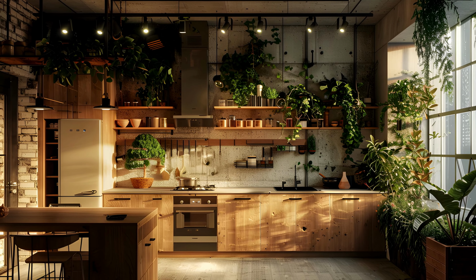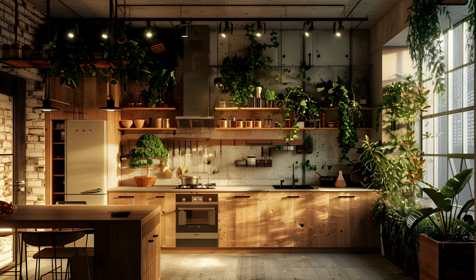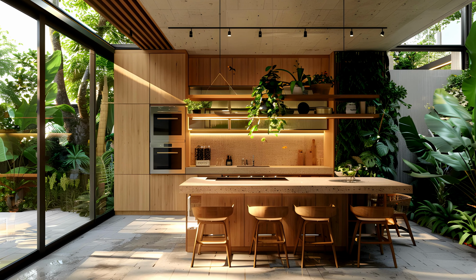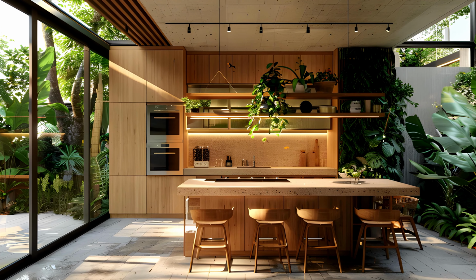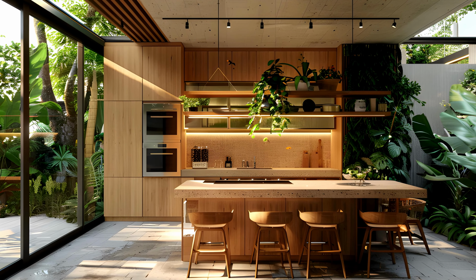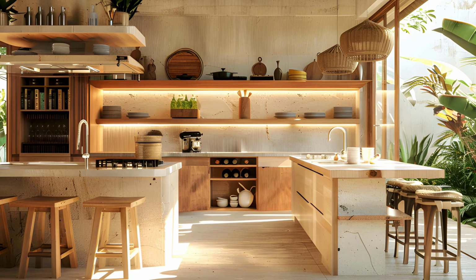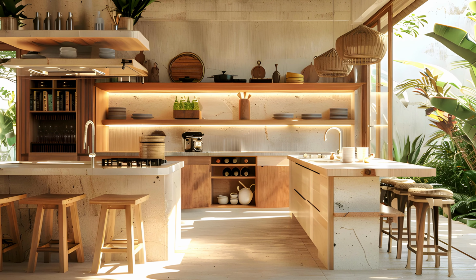Moreover, the sight and aroma of these fresh herbs can create a soothing and calming effect, making the kitchen a more enjoyable place to be in. In 2024, the trend of incorporating nature into the home is not just about adding a few plants here and there, but about creating a harmonious blend of nature and living spaces.